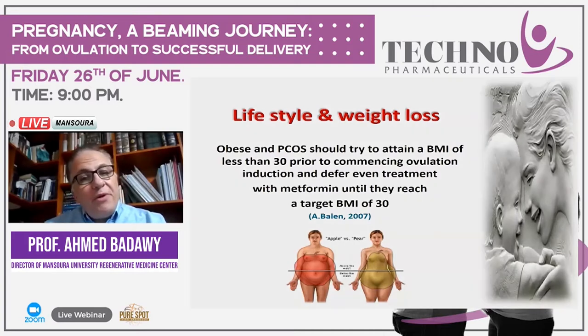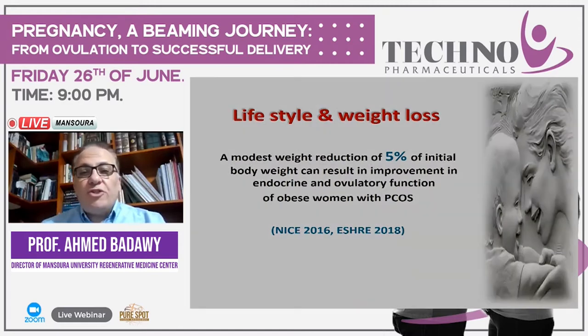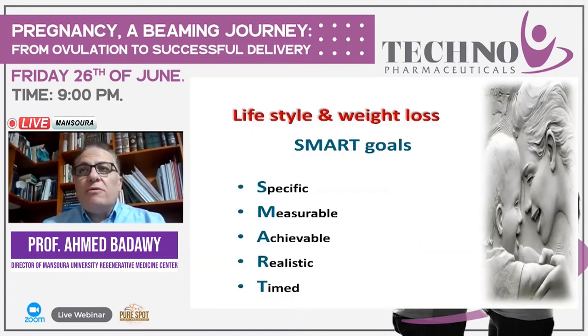But always remember that the NICE guidelines and ESHRE guidelines say that if the patient is only going to lose 5% of her initial body weight, then this is going to improve her endocrinological environment, and then her response to the medication is going to be proper. So what's first you are going to say to your patient? I want you to come down maximally within 2 months at least 5% of your weight.